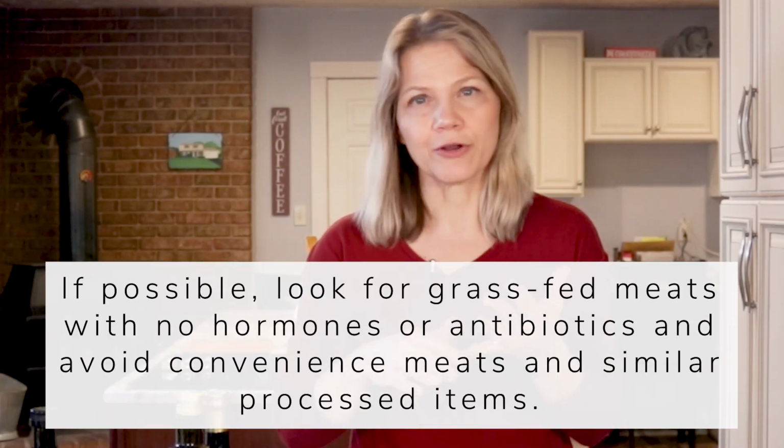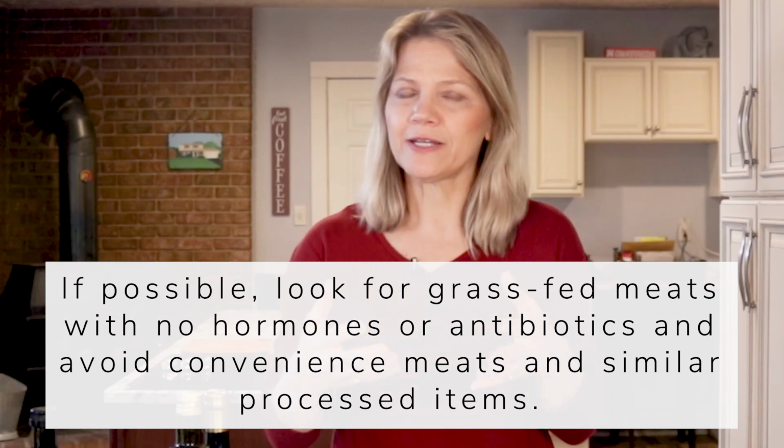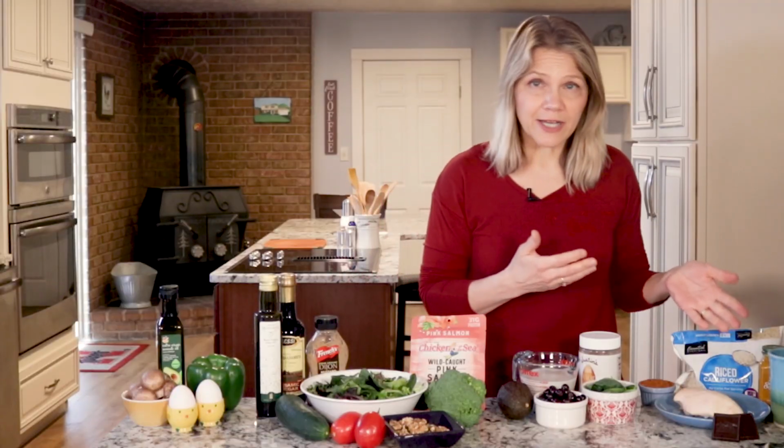When you're choosing an entree for an anti-inflammatory diet, higher quality meats are your best choice. If it is feasible for you, look for grass-fed meats with no hormones or antibiotics, and avoid convenience meats like lunch meats, hot dogs, and similar processed items. And dinner does not need to be complicated.